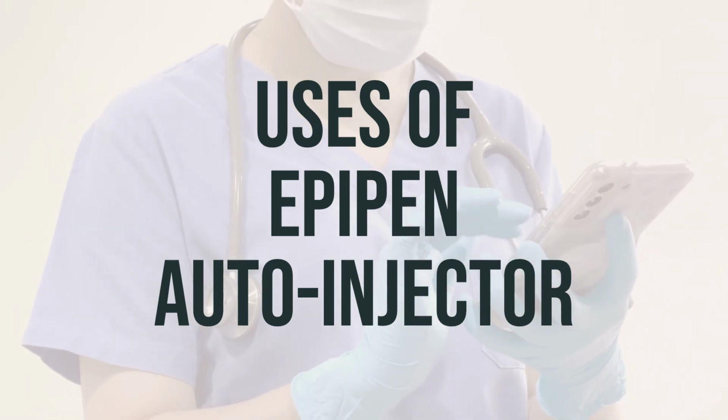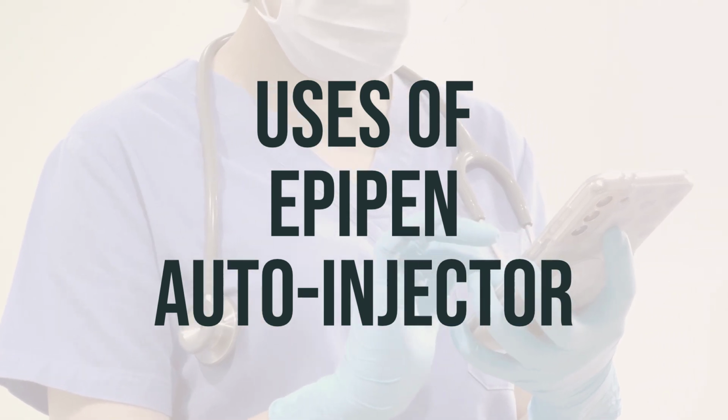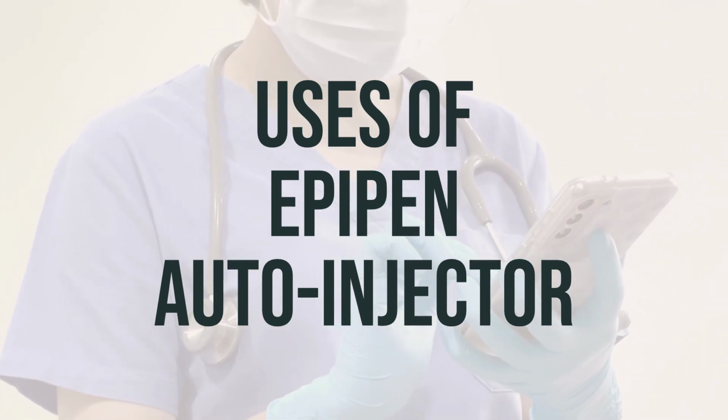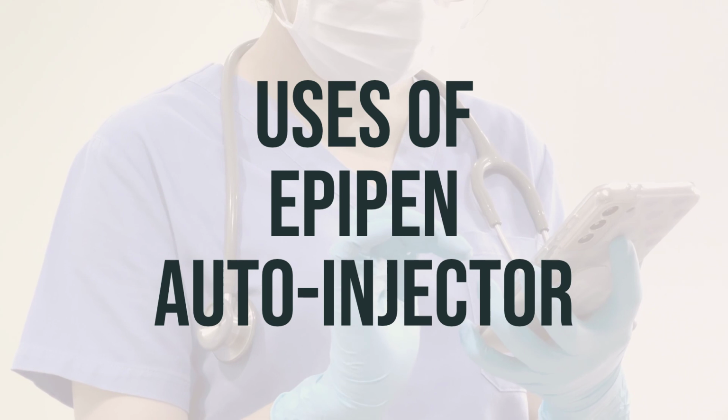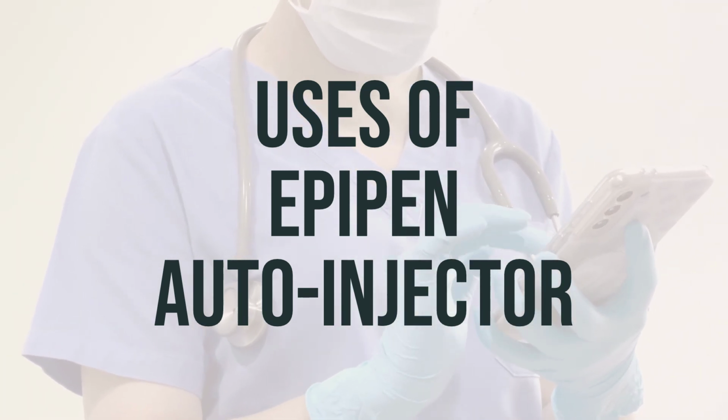It's important to learn how to properly inject this medication ahead of time, as different brands may have different directions for use. Also, make sure that someone else knows where you keep the medication and how to use it in case you are unable to do so yourself.